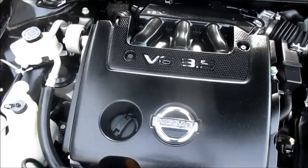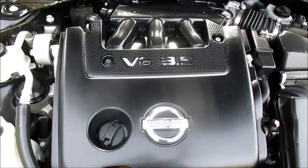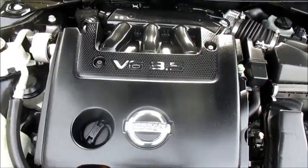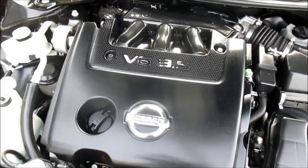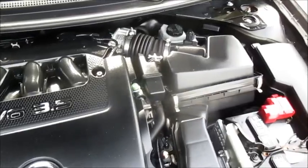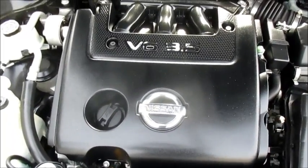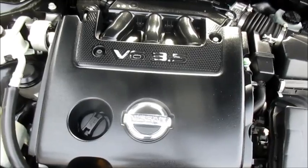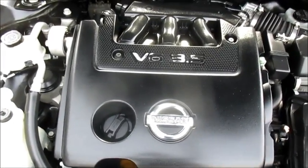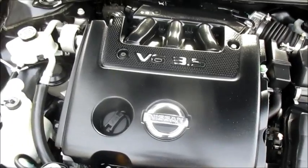So like I said, buried underneath this rather long engine bay sits Nissan's 3.5 liter dual overhead cam 24 valve V6. Again, this is their VQ35DE V6. It's been installed in so many of Nissan's cars. It's been installed here in the Altima, the Maxima, in some cars like the Pathfinder, and so on and so forth. So it's really one of the most versatile engines that Nissan has actually produced.